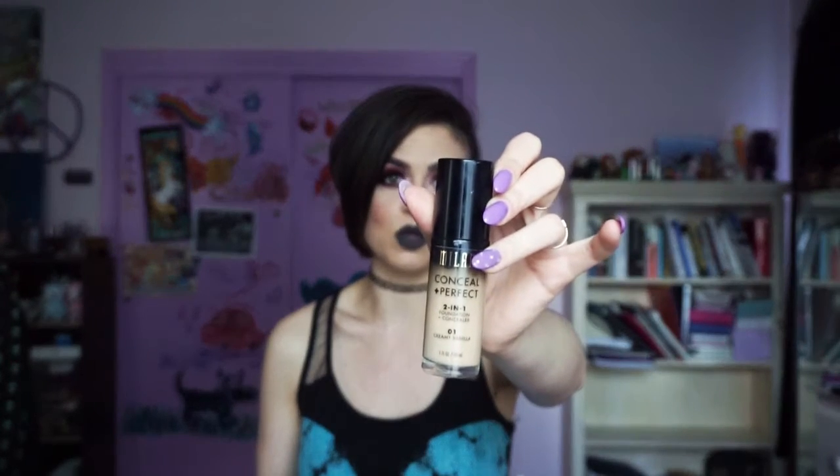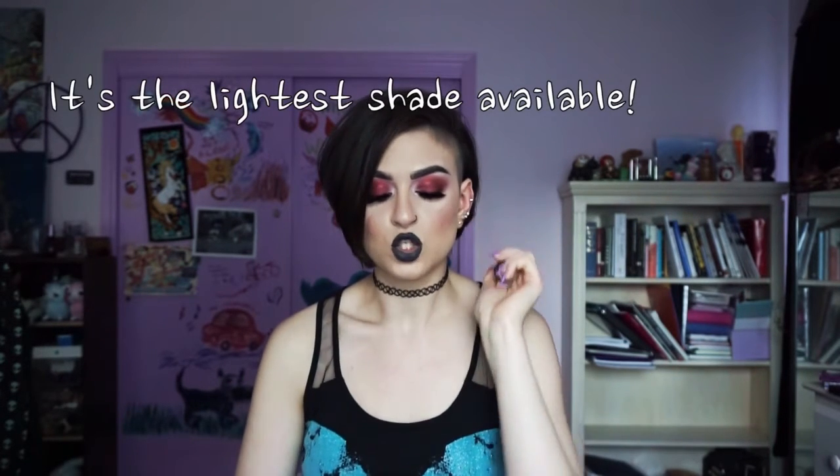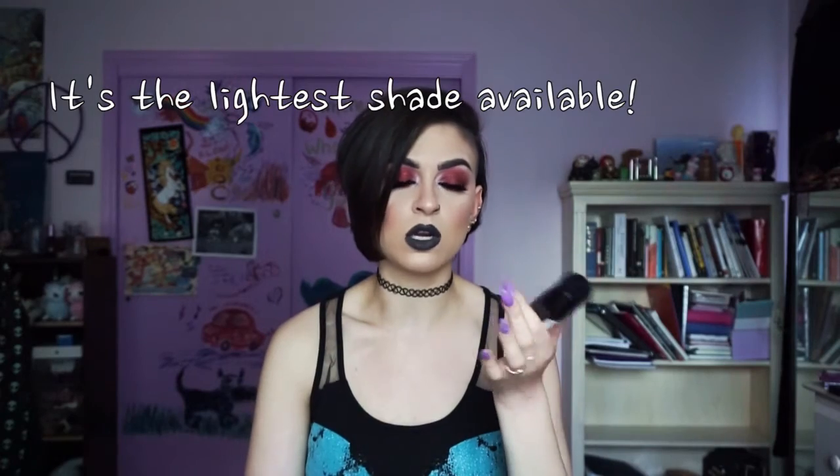The first one is the Milani Conceal and Perfect 2-in-1 foundation and concealer. I did a review and demo on this, which I will also link down below for you guys. But basically, the only gripe I have with this is that it is a little bit too dark and a little bit too golden on me. So anyway, if it weren't for the color, I would wear this every freaking day. I love this foundation. I love the texture. I love the staying power, and I love the coverage.